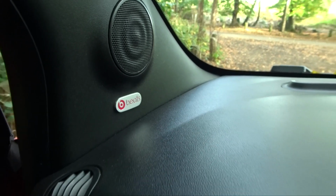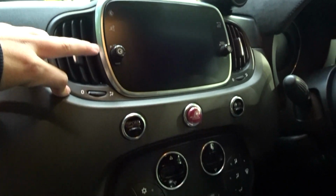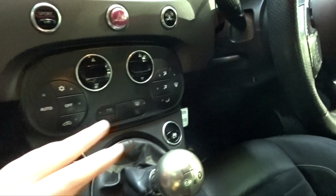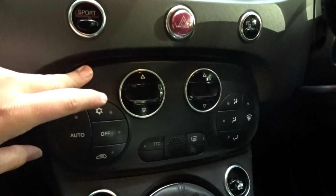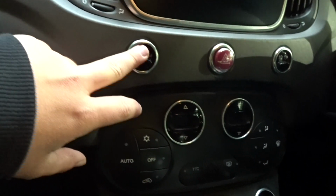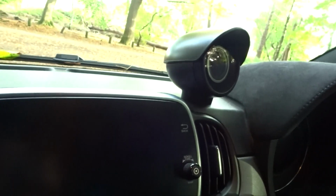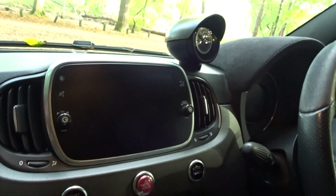Beats sound system in here. We have the larger touchscreen with the TomTom built in, Apple and Android CarPlay. Also being a Competizione, it comes with standard the aluminium gear knob. All the Competizione come with climate control, and it's nice because it has a little digital display. Also got the all-important sport button, the turbo boost gauge, which is an Abarth must-have, and well, all the Abarths have them because they are a must-have.